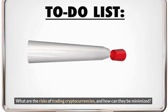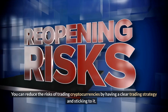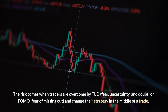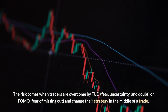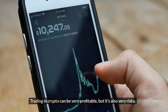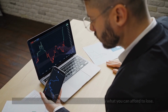What are the risks of trading cryptocurrencies, and how can they be minimized? You can reduce the risks of trading cryptocurrencies by having a clear trading strategy and sticking to it. The risk comes when traders are overcome by FUD, fear, uncertainty, and doubt, or FOMO, fear of missing out, and change their strategy in the middle of a trade. Trading in crypto can be very profitable, but it's also very risky. The most important thing to remember is to trade only what you can afford to lose.